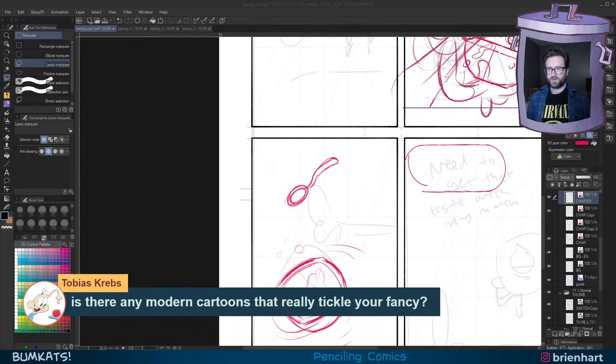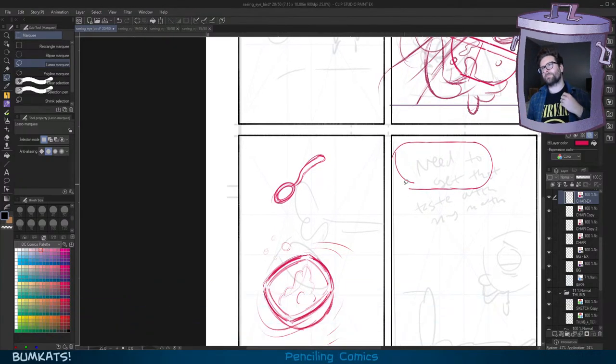Is there any modern cartoons that really tickle our fancy? Modern cartoons, let me think. I haven't really watched any TV cartoons. No. The last thing I saw that was recent was Gumball. There was some funny stuff in that, but nothing that's really grabbed my attention animation or design-wise.